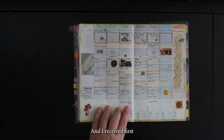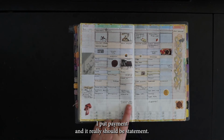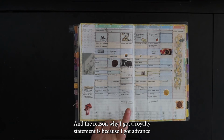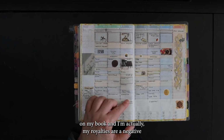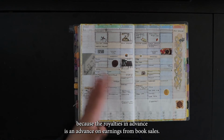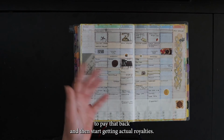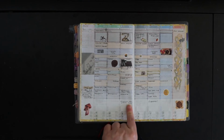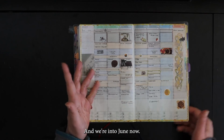And I received my first royalty statement. And that's funny, I put payment, and it really should be statement. The reason I got a royalty statement is because I got an advance on my book. And my royalties are a negative, because the advance is an advance on earnings from book sales, and I haven't earned anything yet to pay that back and then start getting actual royalties. That was a pleasant surprise. I didn't know that was happening. And we're into June now.